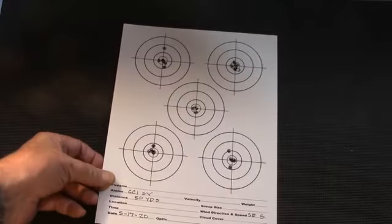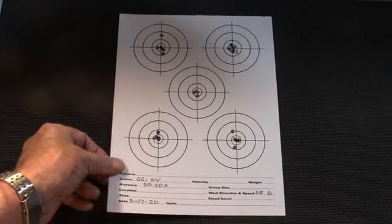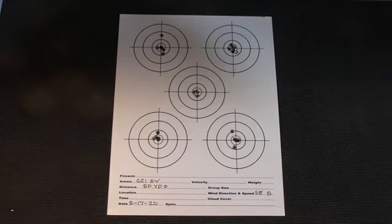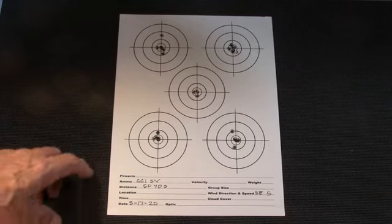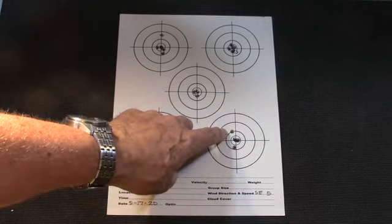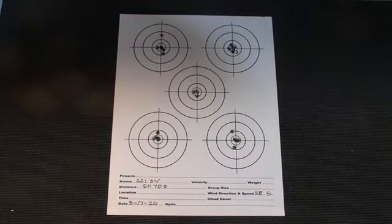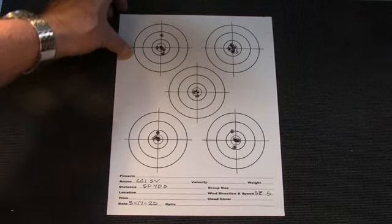Now, even though the wind was 5 miles an hour, we would get gusts. And here's a prime example right there. The wind was coming at my back. It made the round rise. Same thing here a little bit. Here it rose, and then I shot again and it came the other way. So, it's moving around. It goes from your back to your face, drives it down.